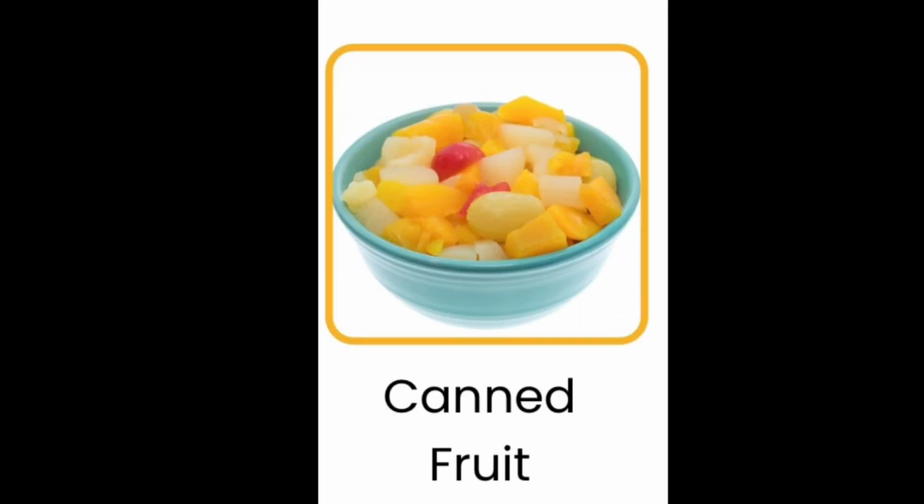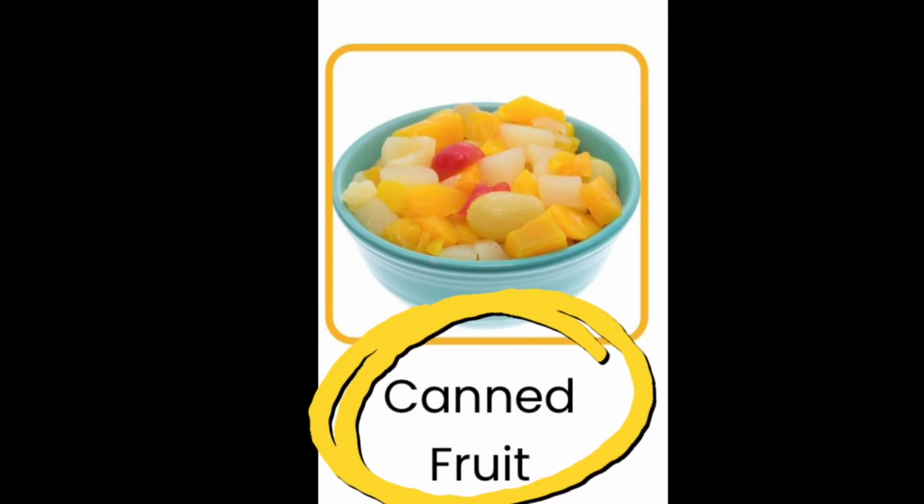What about canned fruit? Canned fruit is a yellow light option. Often canned fruit has sugar, but also it loses some of its nutritional value through processing. So it's better to eat fresh fruit. So canned fruit is a sometimes option.